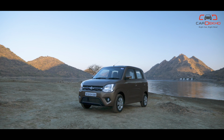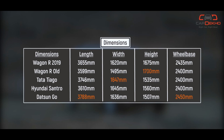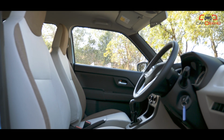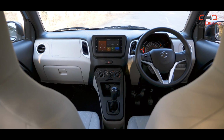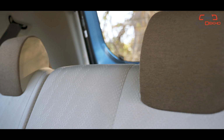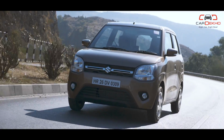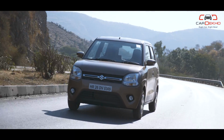The new Wagon R doesn't just look different versus the old car, it's also grown in size. Not only is it longer, it's also wider and has a larger wheelbase. The new dimensions have been put to good use in two ways. First, cabin space. The 2019 Wagon R is more spacious than the old car, not just in terms of legroom but also shoulder room, making it better suited to seat 3 at the rear. That said, we'd recommend traveling with 3 at the rear only over short distances.